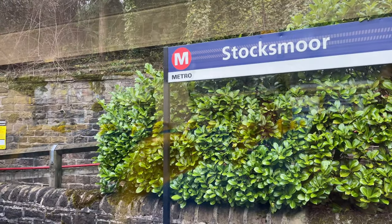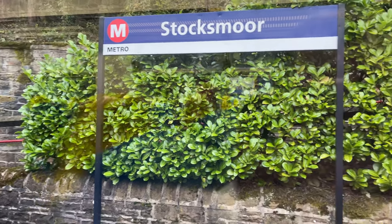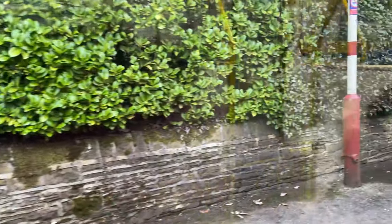Stocksmoor. So back down to single track shortly. And then we're entering the tunnel. Longest one between Huddersfield and Sheffield.